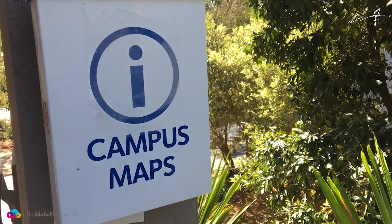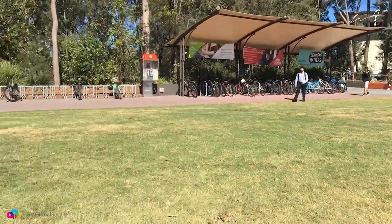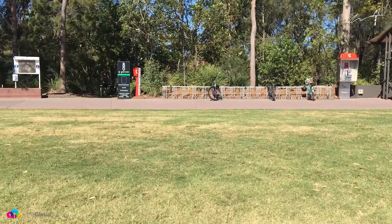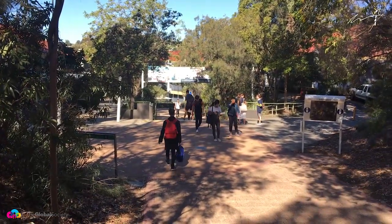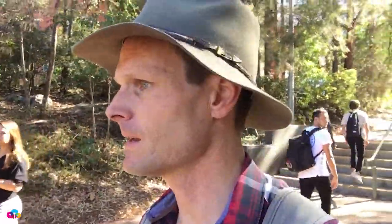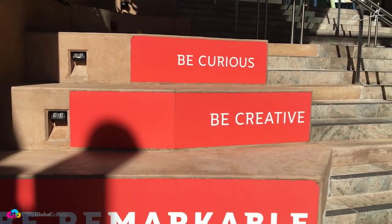I really love the vibe on campus here. It's quite a bushland campus actually, very much like the other Griffith campuses. So heaps of trees. It's quiet and clean, but at the same time you've got some really brand spanking new buildings, modern architecture. So it's a campus that really has a little bit for everyone, which I think is awesome.